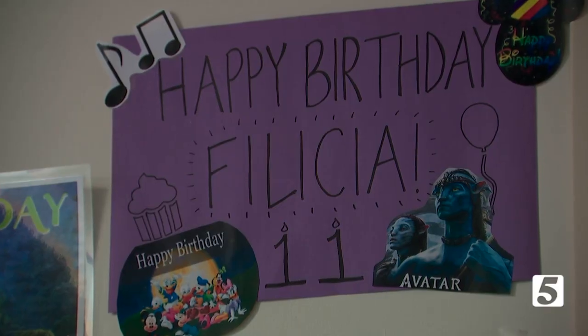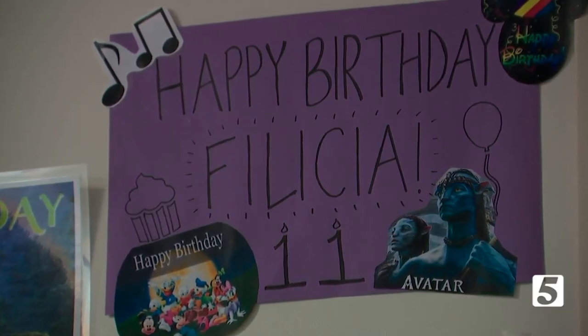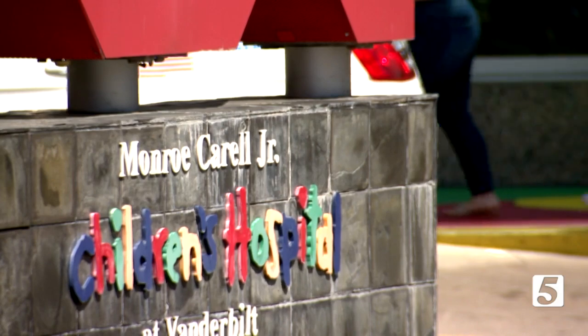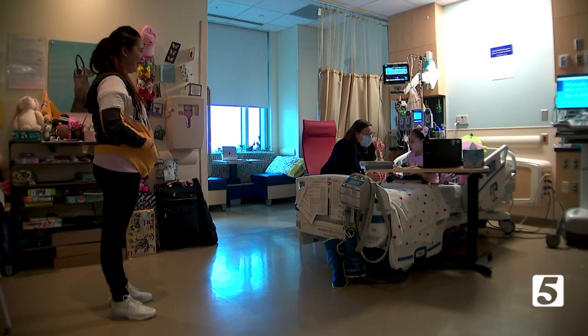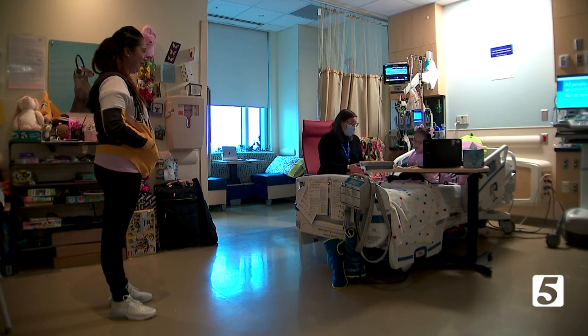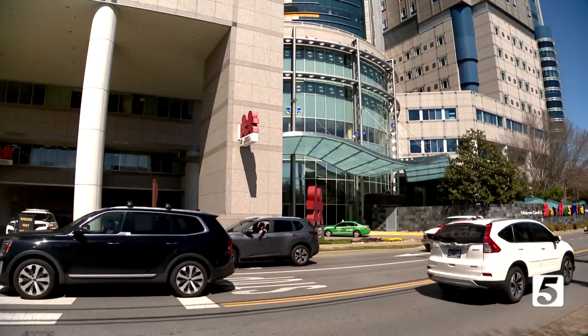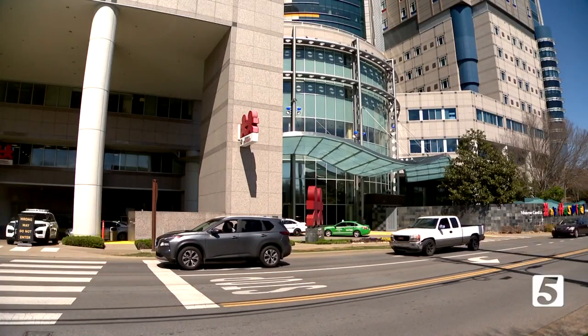Felicia has been a patient in residence here since the beginning of the year. I miss my friends. She's waiting on a heart transplant. Oh, yeah. Felicia, who for the most part is confined to her room because of her illness, represents a number of students who spend the majority, if not all of their time, here at Children's Hospital.